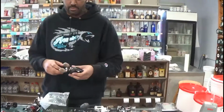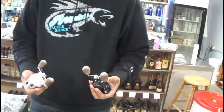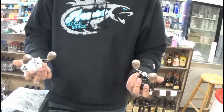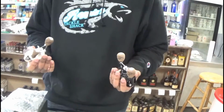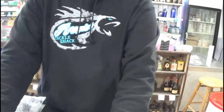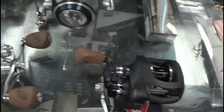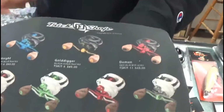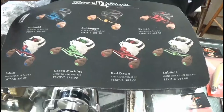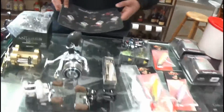13 Fishing. These are your Concept series. They're fully saltwater rated with 22-pound drags, and they have a price range between $120 and about $500, so there's a little bit of everything for everybody. And this is their Trick Shop series, where you can customize each reel however you want. You can buy individual parts, or you can buy a whole kit and customize it. Wow. We also do stock those.